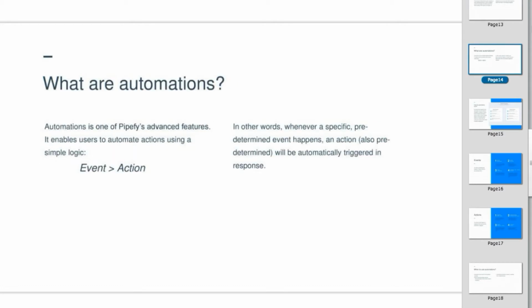What are automations? Automations is one of Pipefy's advanced features. It enables users to automate actions using a simple logic, event action.